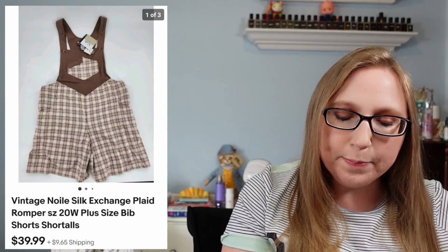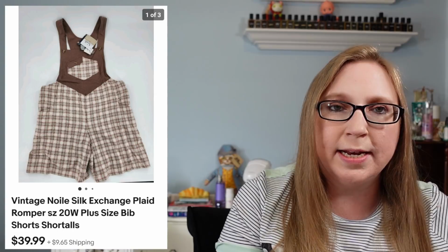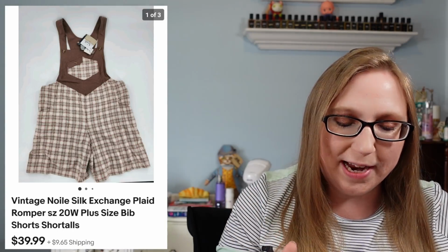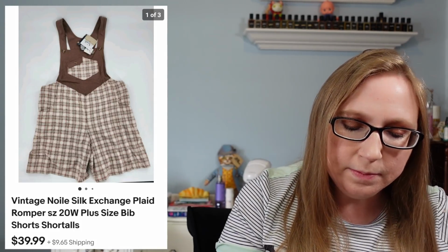I sold a plaid romper by a company called Silk Exchange for $39.99. I got this at the same church sale. I got the Laurel Birch lamp and everything like that. I think the clothes were $2 or $1. I actually have another one of these that I need to list, except it's just a plain green color.